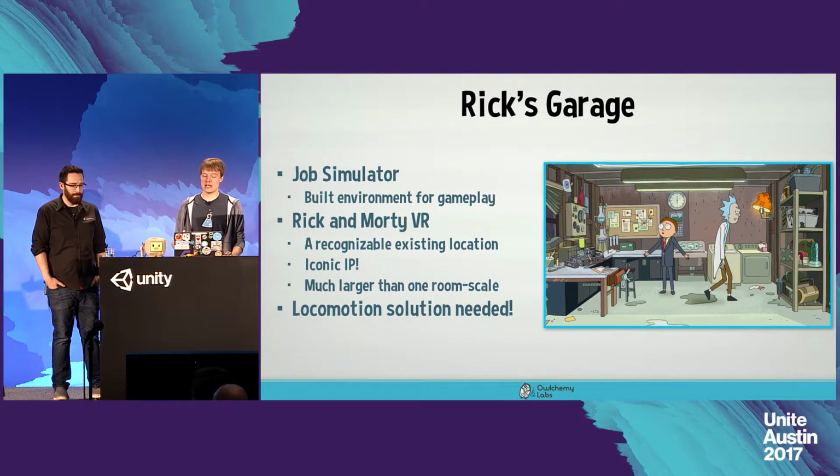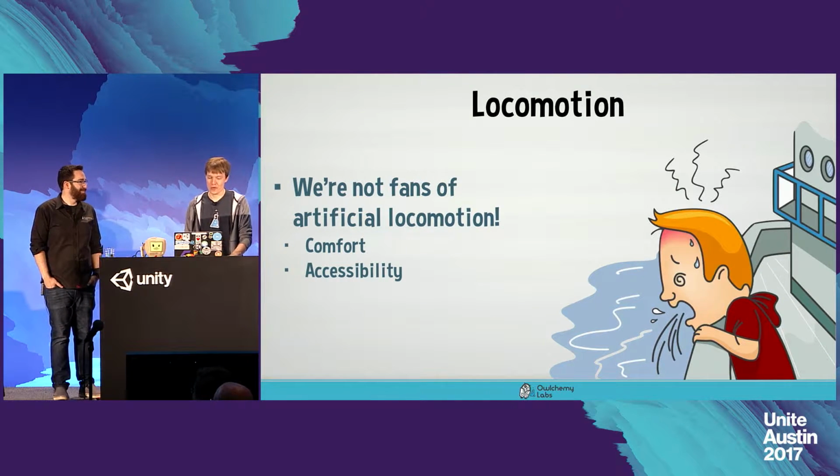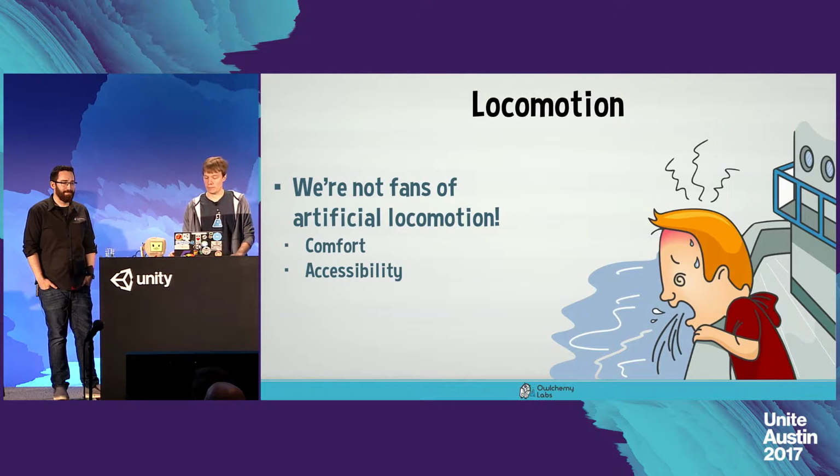So we knew we needed to solve this locomotion problem in the game. For people that have come to our talks before, you know that we are not fans of artificial locomotion. It causes comfort issues and accessibility issues, because it makes people feel uncomfortable and sick.